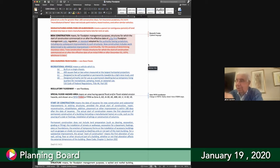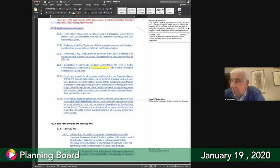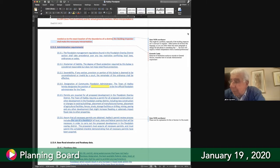Okay, and one other thing, we must have in our bylaw the abrogation and greater restrictions. If we have restrictions that are not dovetailing into the state statute, the greater restriction will go to the state statute. And we've got to have a disclaimer of liability and the severability clause all included in there. And it can be adopted at least by the spring of 2022. Okay, I've said my piece now.